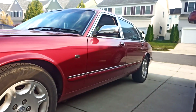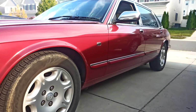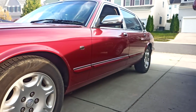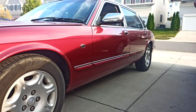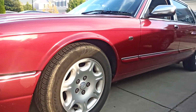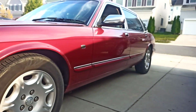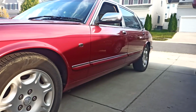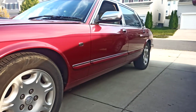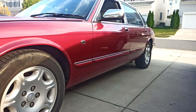Jaguar X308 model. This is the XJ8, the long version L. It's got the extended rear, which means lots more rear leg room with this car. This has been an interesting journey with this car because I actually haven't driven it that much. I probably put around 2,500 miles, just shy of 3,000 miles on the car since I got it.